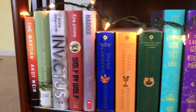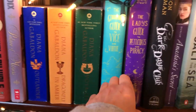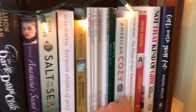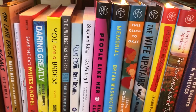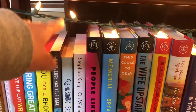So then down here, we have a couple more fantasy, and then we're getting into the historical fiction, and then into the nonfiction. On the bottom shelf here, we have the end of the nonfiction, and I thought On Writing was a really great buffer because I haven't read it yet, but it is nonfiction.